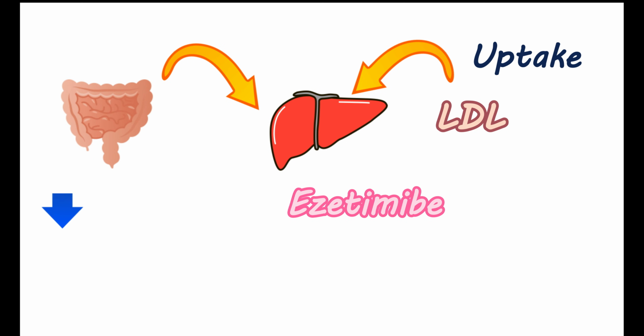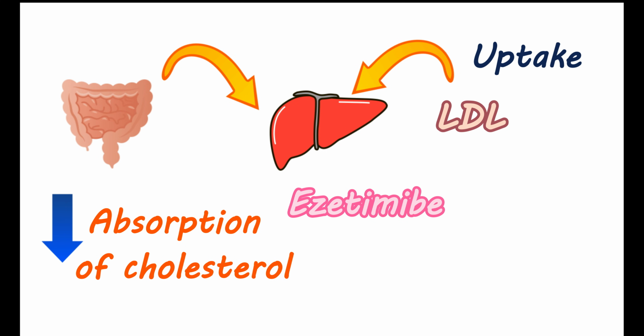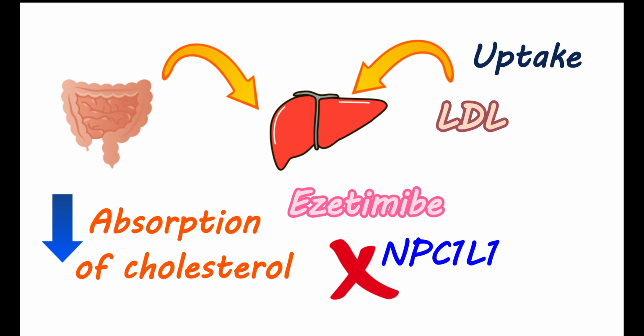Ezetimibe helps in reducing the absorption of cholesterol. When you take the food, it contains fatty components like cholesterol, which are going to be absorbed into the systemic circulation through the brush border of the intestine. Here, one of the transporters responsible for absorption is called a sterol transporter. One such type of transporter is NPC1L1. It is a protein that is responsible for the absorption of cholesterol specifically. Ezetimibe blocks this protein, thereby preventing the absorption of cholesterol into the body.